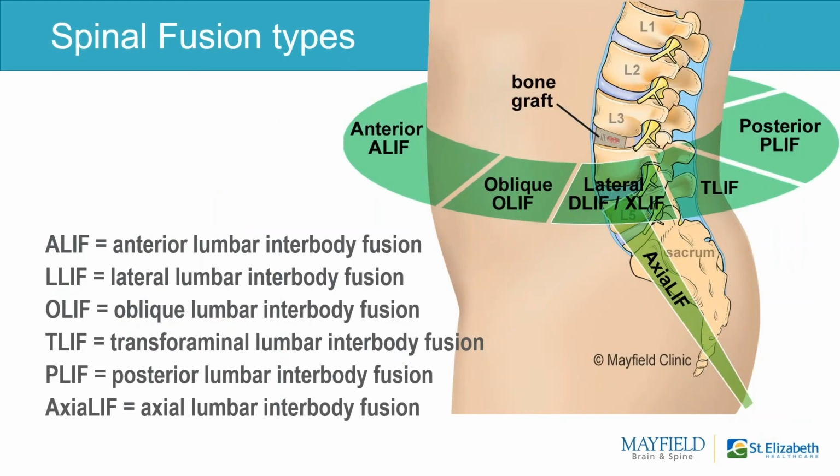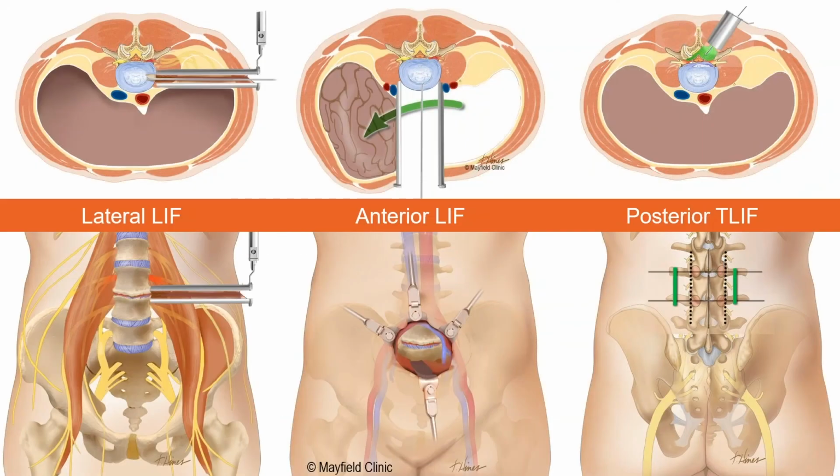Various kinds of spinal fusion, a lot of different ways to skin the cat. Remember, these are all different procedures to try to fix the problem and different tools in the toolbox. So on a lumbar spine, you can come in from the front, you can come from the side, you can come from what we call transforaminal, so sort of back to the side, you can come strictly from the back, and in occasional cases, you can actually come up from the bottom through the sacrum.